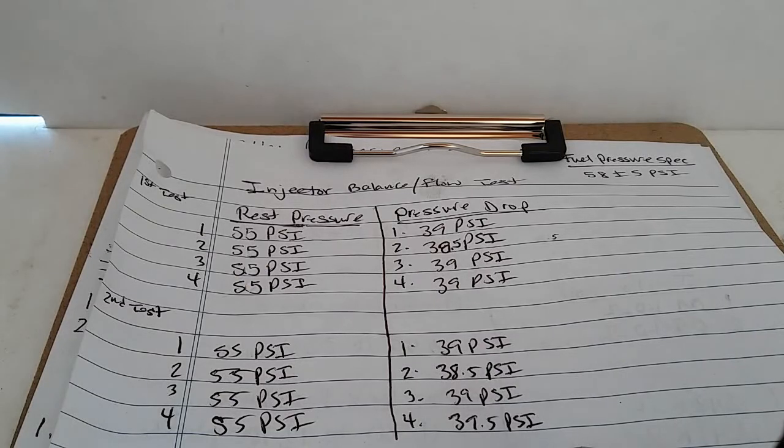Alright, so I'm here. I'll show you guys the injector balance / flow test results. I did 2 tests. On the first run, rest pressure was at 55 all the way for the 4 injectors. On the pressure drop on injector number 1, it showed about 39 psi. Number 2 showed about 38.5 psi. Number 3, 39 psi. Number 4, 39 psi.